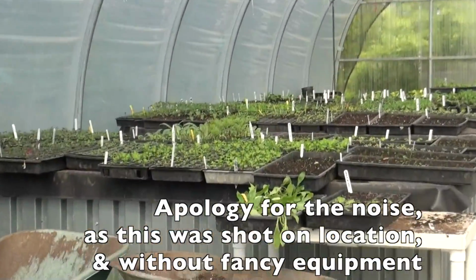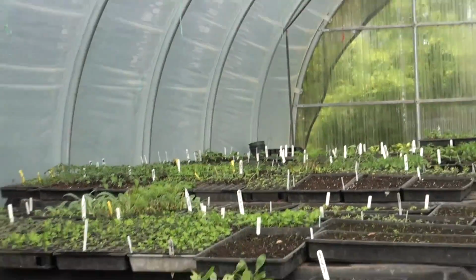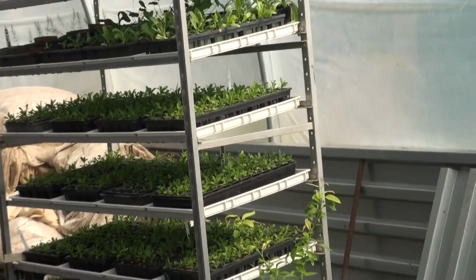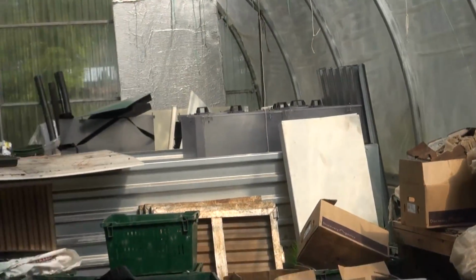Interesting backdrop. Oh yes, that's all my baby plants. So we grow baby plants and then put them where we want them in the greenhouses. But we also do lots of things where we're direct seeding them.